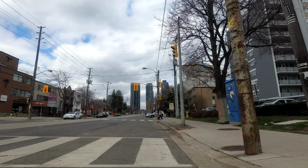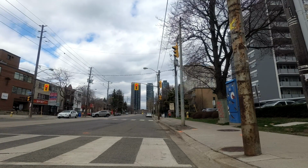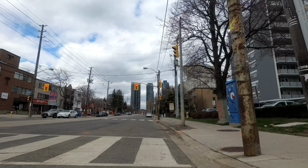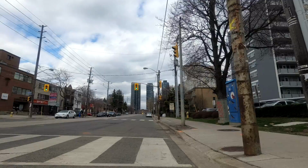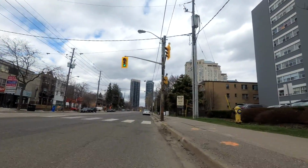Another red light here. Feel that red lights can be really hit and miss. Sometimes you can be riding along and you just get all the greens and never have to stop. But other times it seems like every block or so you're getting unlucky with a red light.